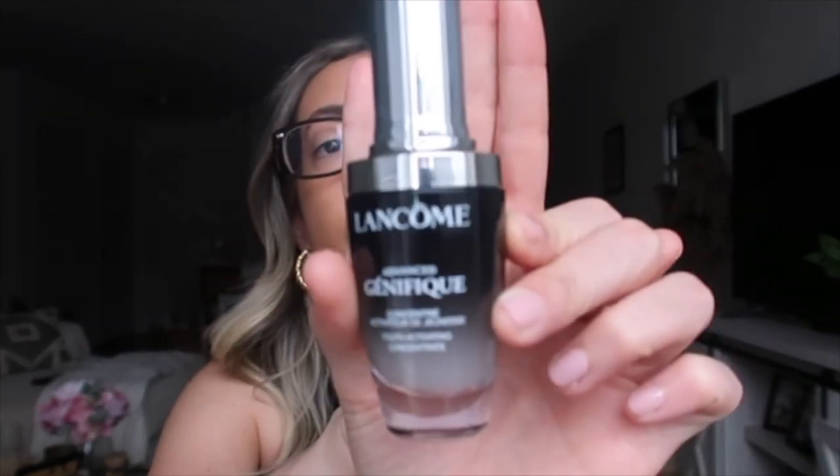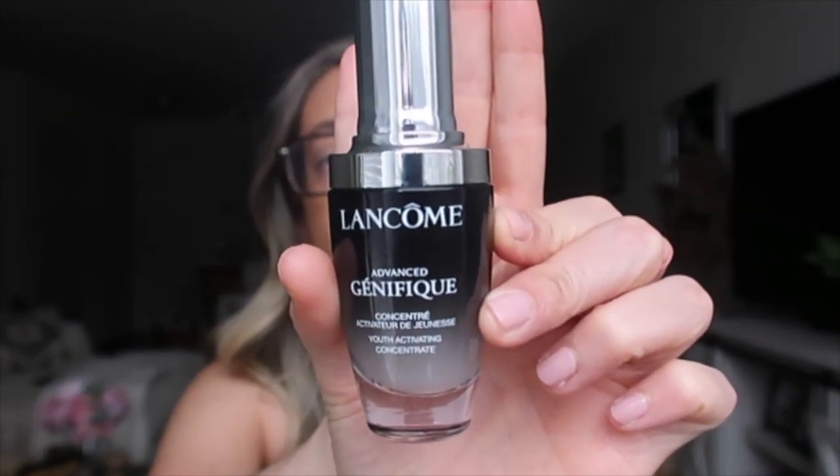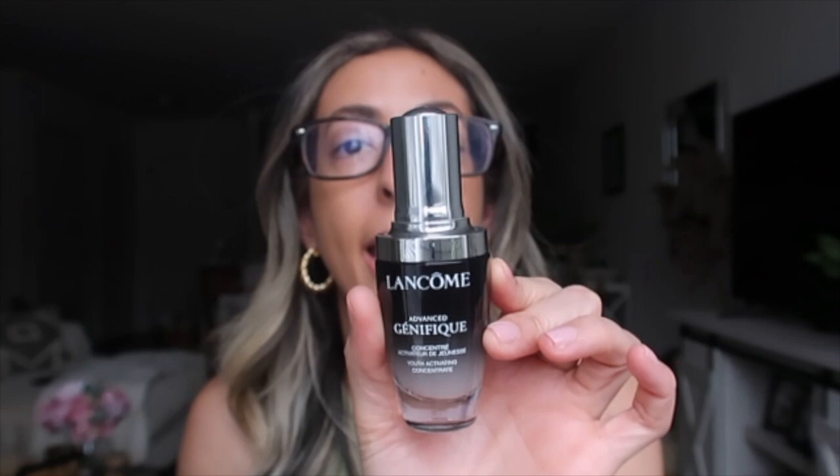Then the other serum that I have been using for the nighttime is this Lancome Advanced Genifique Concentration. And honestly, I really have loved this. I won't say that it has such high anti-aging benefits, but it really has kept my skin hydrated and also glowy.